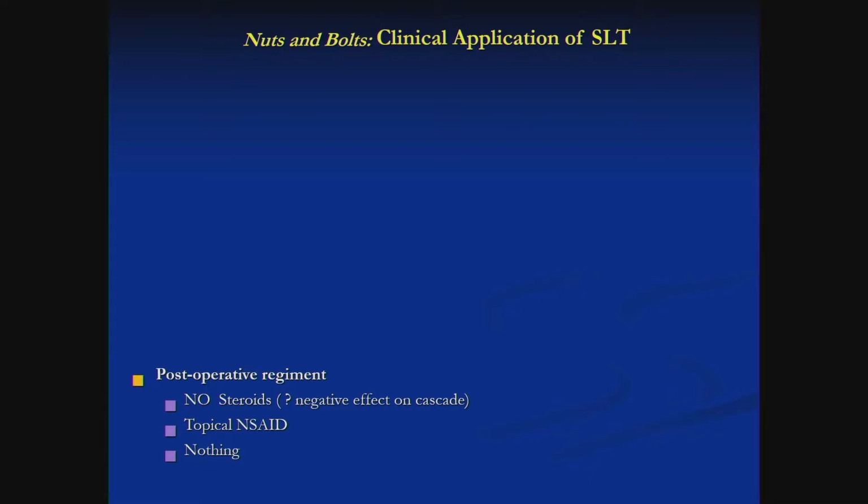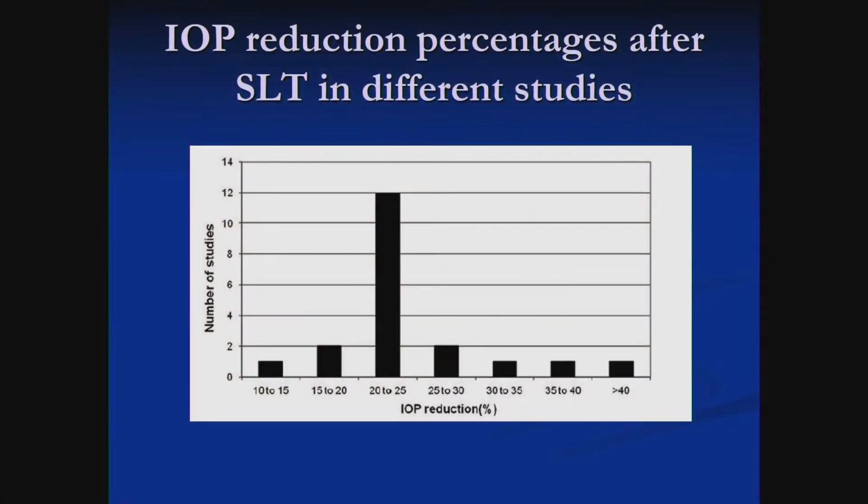As you know, with most laser procedures, you're using topical steroid. Actually, we don't think topical steroid is advantageous in SLT because we actually want to see a macrophage response, a slight inflammatory response. I use a topical NSAID a couple of times on the day of the surgery, the next day and the day after. So really minimal, and these patients do very well with minimal postoperative treatment.